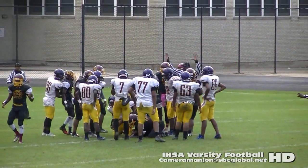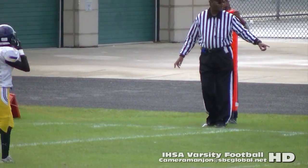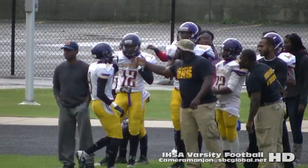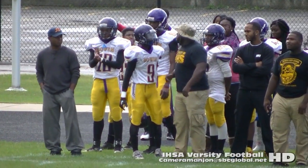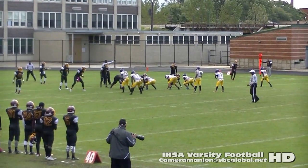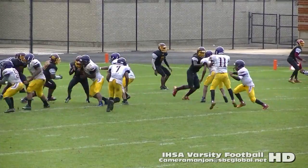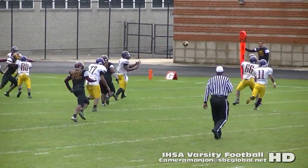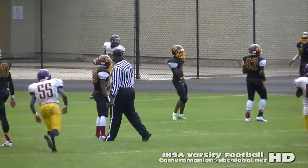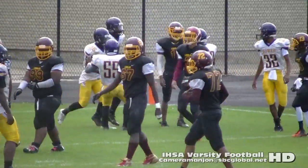The ball was carried by number 1 of Bowen. First down. Come on, defense! Stop one! The ball is down near the 12-yard line. In for six, the Bowen Boilermakers. Boilermakers are on the board.